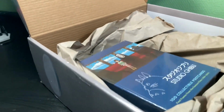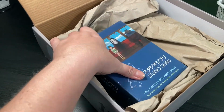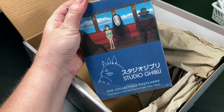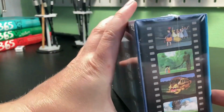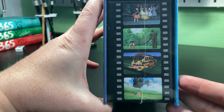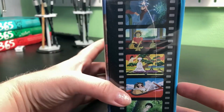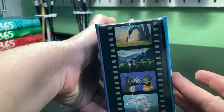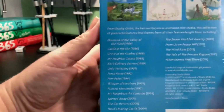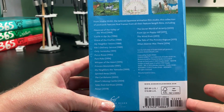Today I have a treat for you guys. I've bought this pack of 100 Studio Ghibli postcards. It's postcards from 21 different movies. You can watch all the different movies here on the backside.